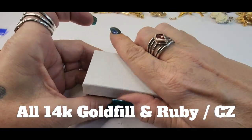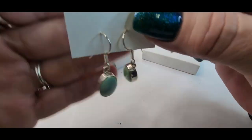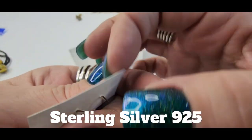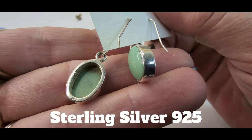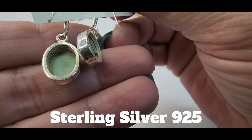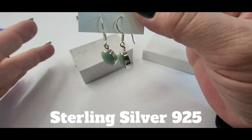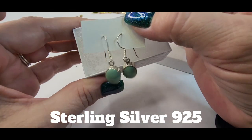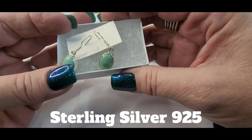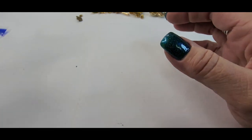All right, so our next piece is, I'm guessing those are some kind of turquoise. Those are pretty. Those are really pretty. And they're not real heavy. I can't wear real heavy earrings. I cannot stand heavy earrings.